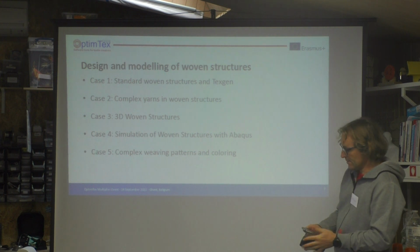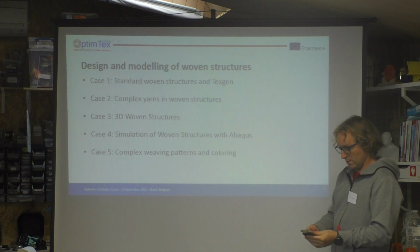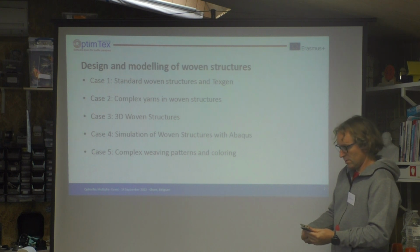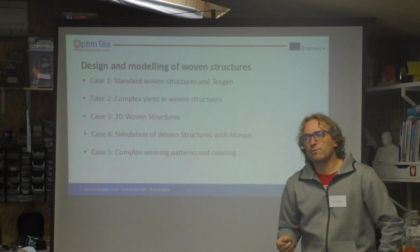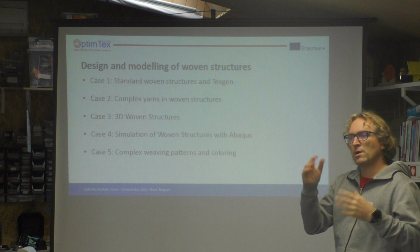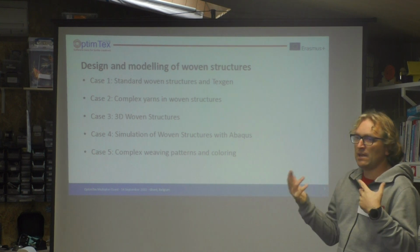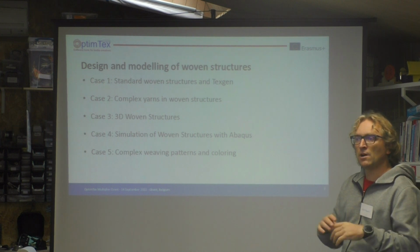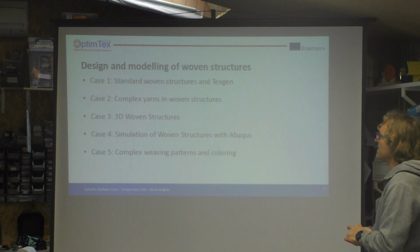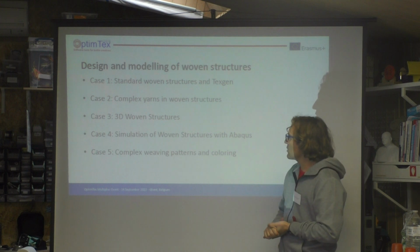TextGen is not really something that you can use with a weaving tool because it's more academic. However, for students to get the basics out of it, warp yarn, weft yarn, the different bindings that are possible, what is the influence of using flat yarns, round yarns, specialized yarns. These are all things you can simulate in TextGen and get a background, an understanding of woven structures.